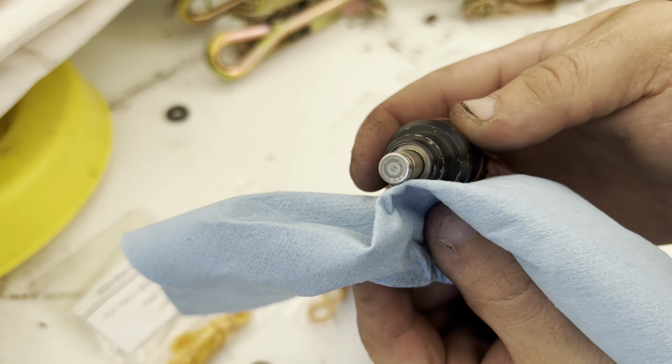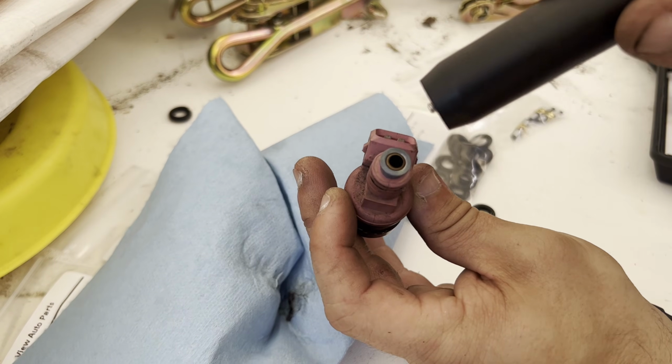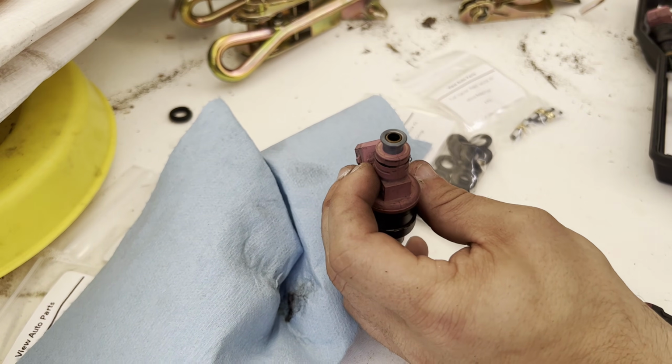Thankfully, this tip doesn't look like it was too clogged. Now this little tool is what we're going to be using to get out this little filter on the inside. From what I understand, we just screw this into here and then just kind of yank it out.